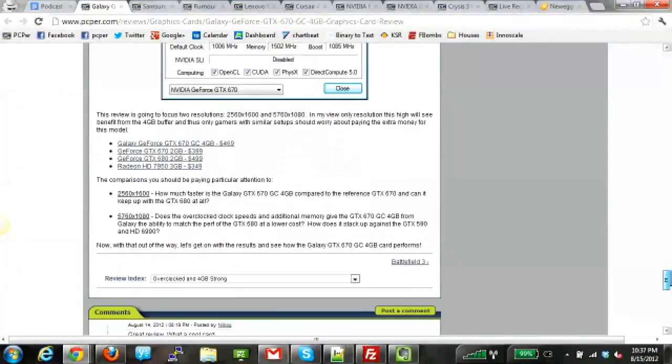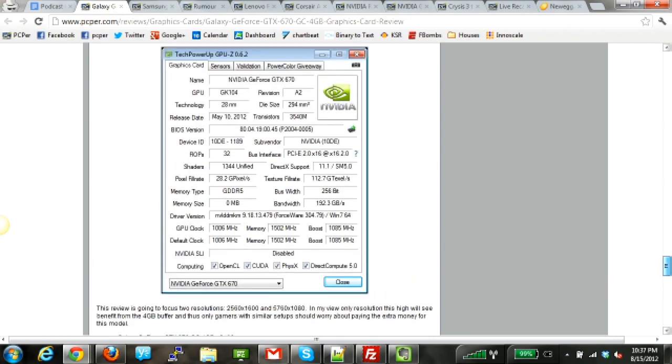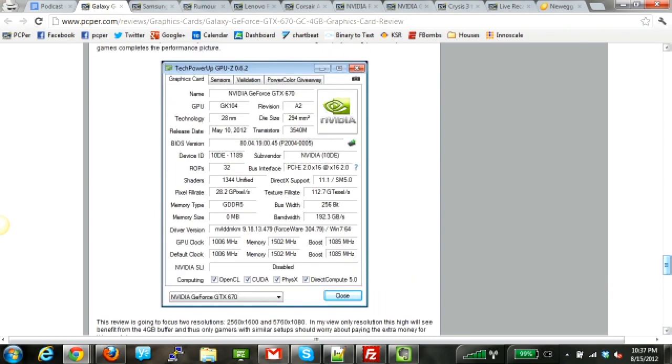So if we keep scrolling down here, let's see. It runs very similarly to Josh's. It runs at 1006 megahertz, which, the reason they're picking this clock speed, by the way, is that it is the GTX 680 clock speed.